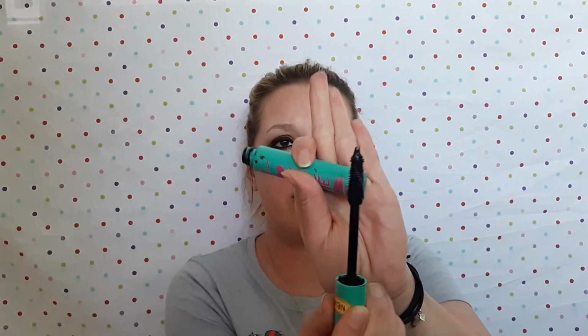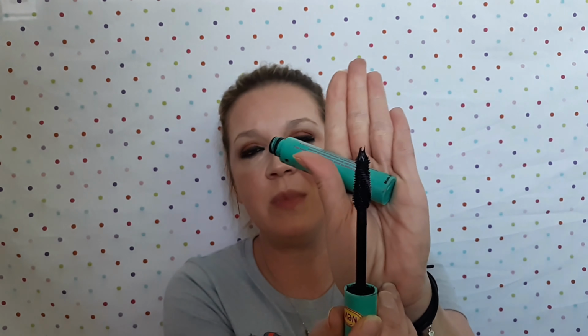I really like this stuff. It's very, very thick. I use it all the time. And I only use it on my top lashes. I don't put it on my bottom lashes because one time I did it and it got all over the place because it's too big. But it works very well on your top lashes.